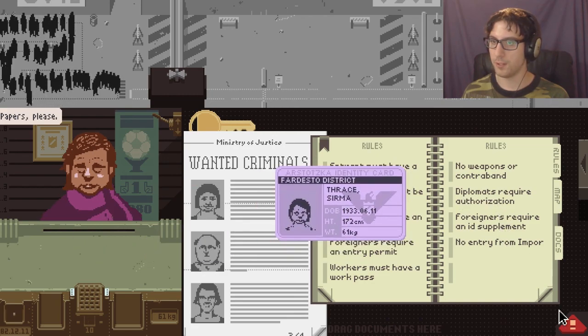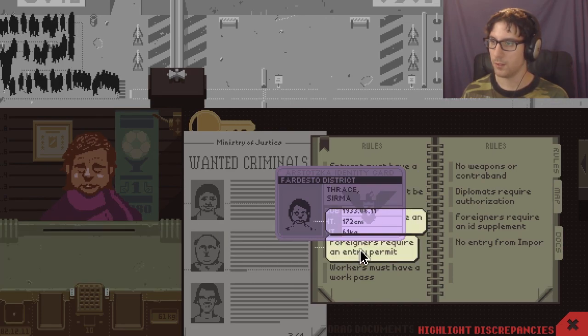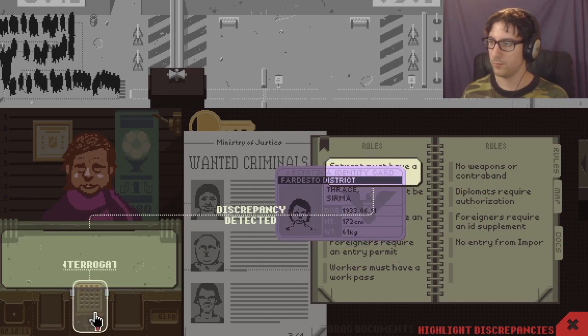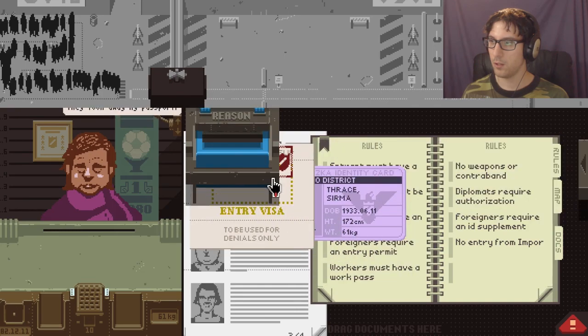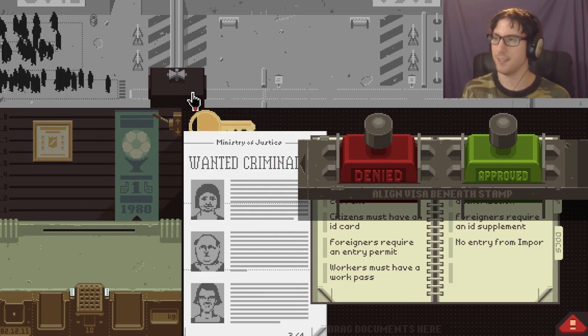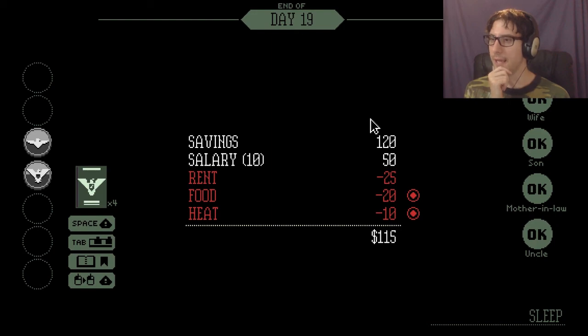Papers, please. Oh, you're missing stuff. That's one of these. No. Oh, it's a passport. Come on. There we go. It's hiding. They took away the passport. Well, I'm sorry. Oh, do I get credit for that? That's bullcrap. I just missed it, so I don't think I get paid for that. Oh, I went down in money again! Man! 115. I'm going down every single time. That's pretty crazy. Okay, let's continue on.